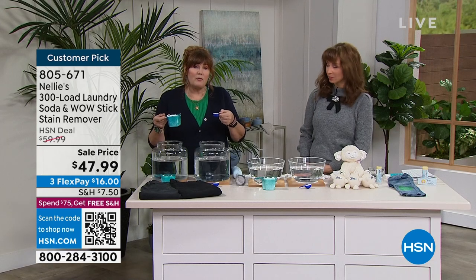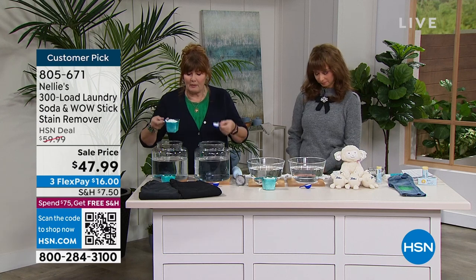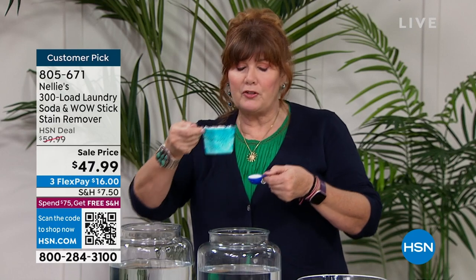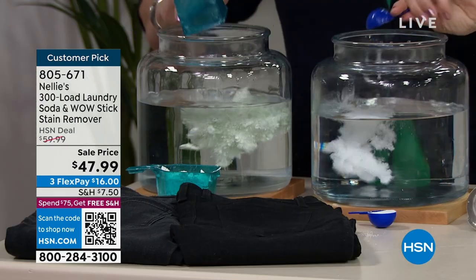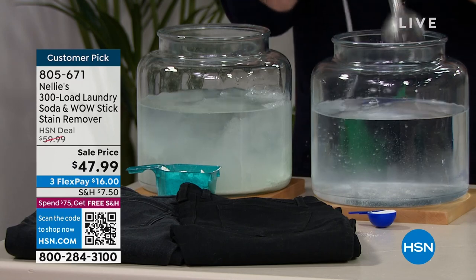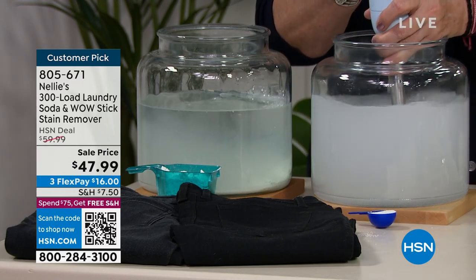Now, one of the things we're famous for, Shannon, is that we completely dissolve in your machine, which means no residue. So I'm gonna dump this. This is detergent, by the way. You're used to using a big old huge scoop of detergent. This is Nellie's. One little tablespoon, super concentrated, into the water it goes. Can I ask, top loader, front loader, any type of machine? High efficiency machine certified.